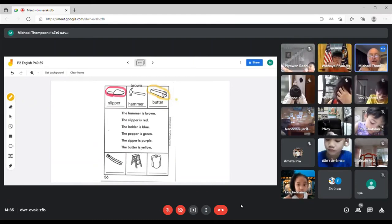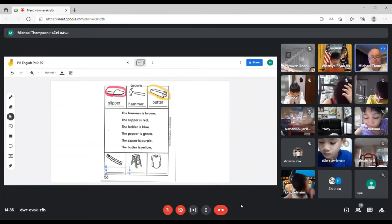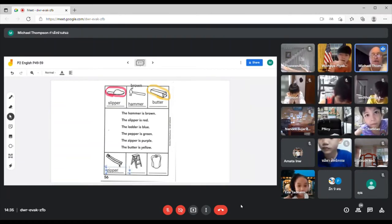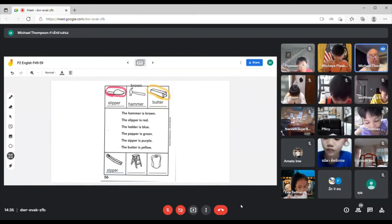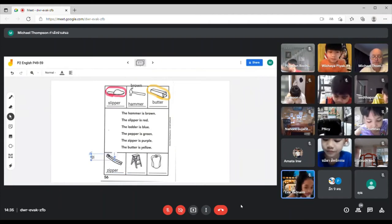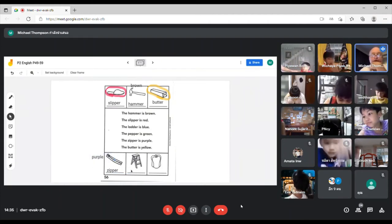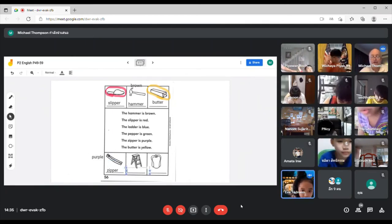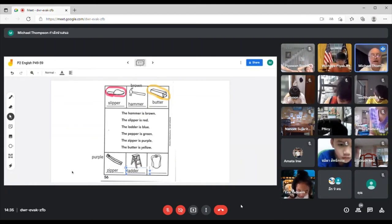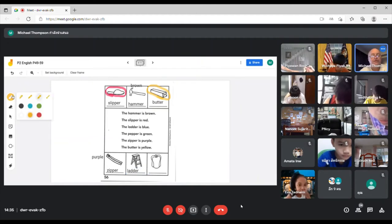Good. All right, down here we have a zipper. Thank you. And what color is our zipper? Purple. Okay, well, I don't have purple, so I'll write purple here. Okay, and over here we have a ladder. It's a ladder. And what color is our ladder? Blue. A blue, that I've got. Let's get some blue.